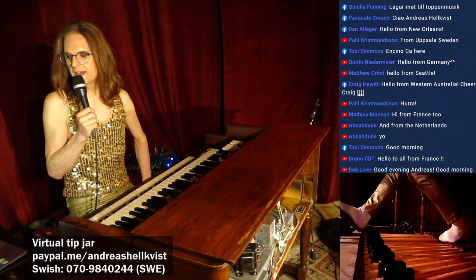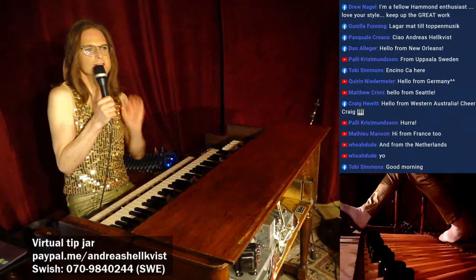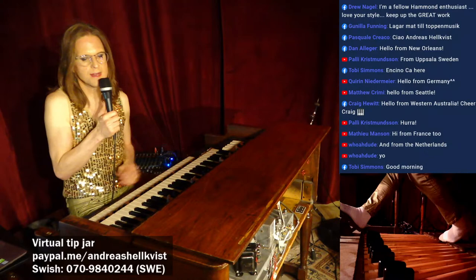Okay, and so the theme for today: we're having a party, because today, April 24th, is the day in 1934 when Lawrence Hammond filed the patent for the Hammond organ. This is the foundation for the reason I'm sitting here today with this magnificent instrument.